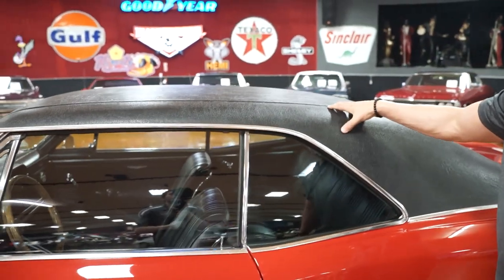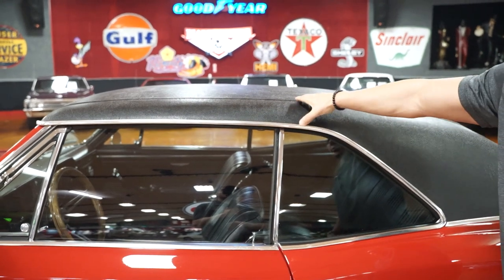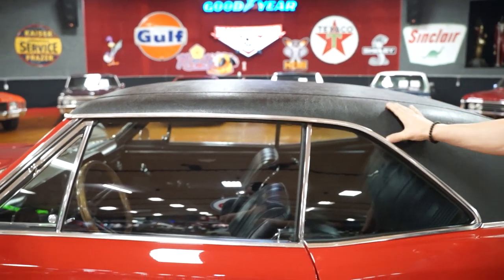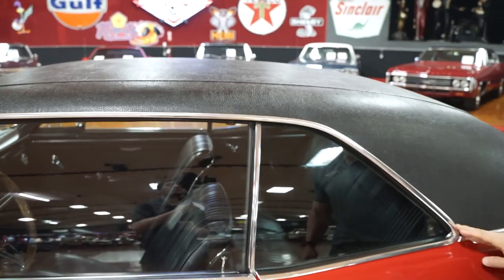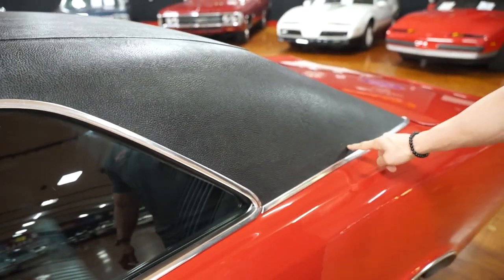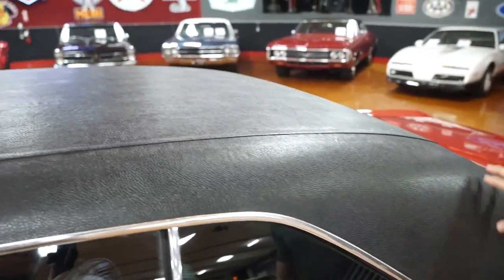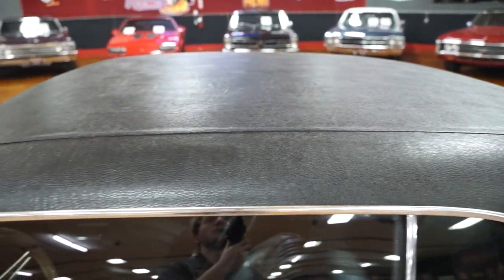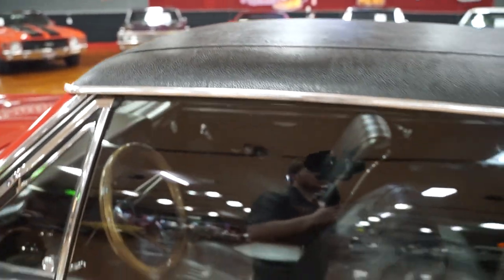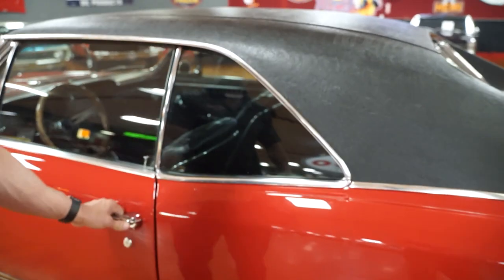Vinyl top, black. The top is great. Where you have a tendency to have an issue on these things is when water runs down a drip rail and settles here at the bottom, and usually will create rust bubbles or rust underneath the vinyl top if there's any kind of puncture in that. And this one has nothing. It's all nice and uniform, nice and smooth, no rust underneath there.